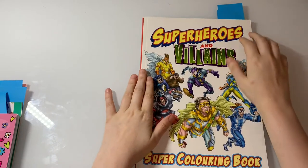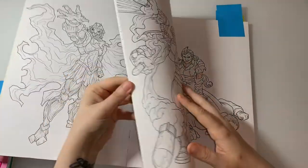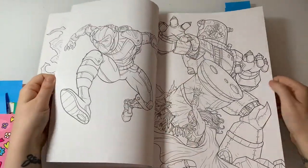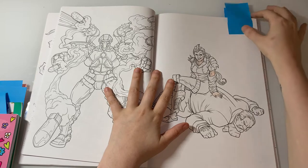Next one is Superheroes and Villains, a super colouring book. I have so many WIPs in here, guys. I really do. The line art's quite thin in this book. It's quite detailed and it is double-sided, so your alcohol markers would be a no-go. But I have this one as a work in progress.